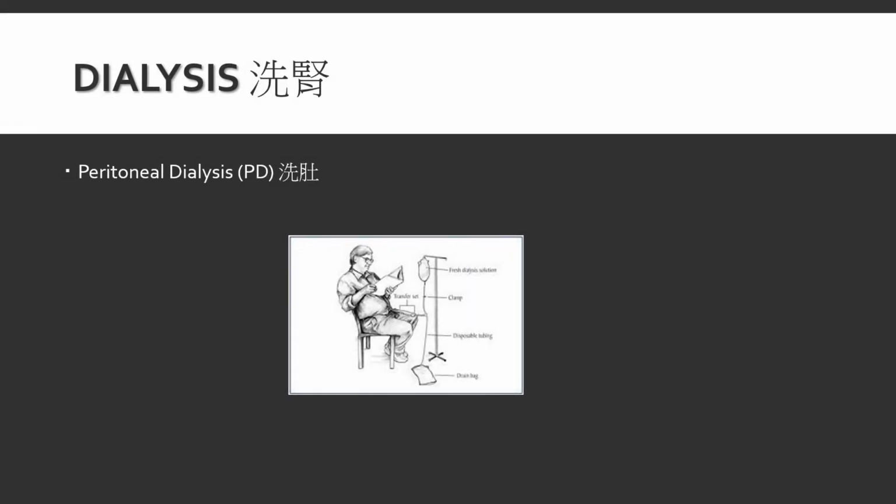Another kind of dialysis is peritoneal dialysis. In peritoneal dialysis, we make an opening into the patient's abdominal cavity. We then use a pump to pump in some solution. The solution will extract the toxins and be pumped out of the body. The patient can do this at home by himself or herself.